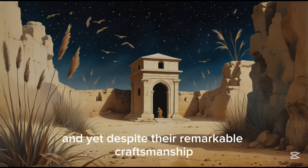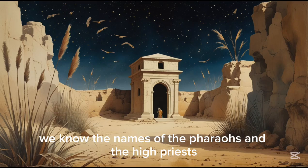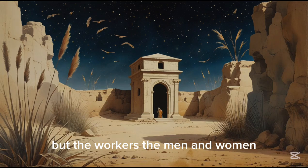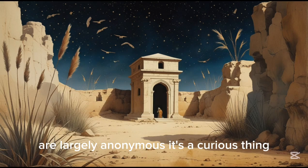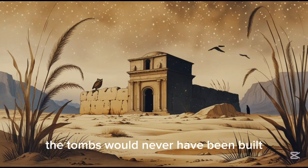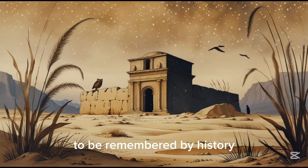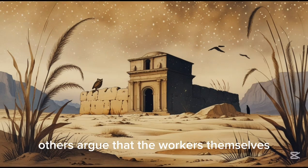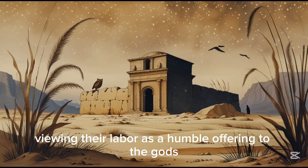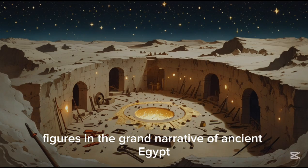And yet, despite their remarkable craftsmanship, the workers themselves are often forgotten. We know the names of the pharaohs and the high priests, the architects and the scribes, but the workers, the men and women who did the labor that brought these tombs to life, are largely anonymous. It's a curious thing, considering that without their tireless work, the tombs would never have been built. Some historians suggest that the workers were considered too low in status to be remembered by history. Others argue that the workers themselves may not have wanted recognition, viewing their labor as a humble offering to the gods. But whatever the reason, the workers remain nameless figures in the grand narrative of ancient Egypt.